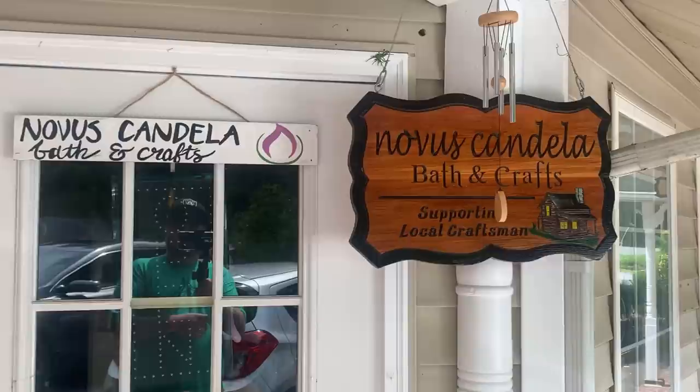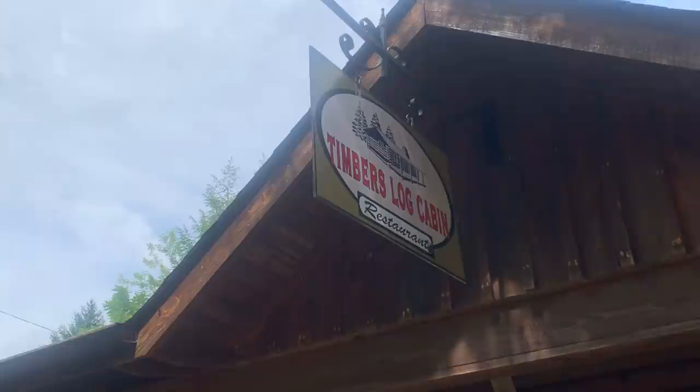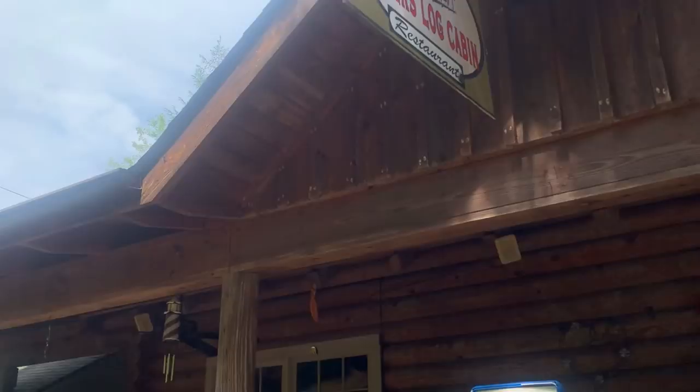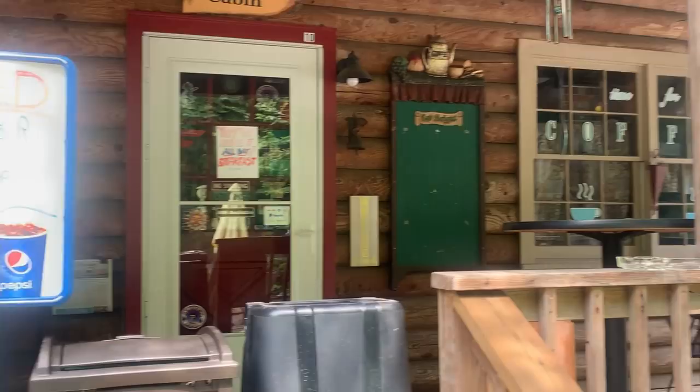So Novus Candela, Bath and Crafts. More restrooms. And more restrooms. Then you have, at the very end here, Timber's Log Cabin Restaurant. Like most places, they're having to limit their hours currently, Tuesday through Friday, 9 a.m. to 3 p.m. But it looks like a really interesting place. Yeah, and it looks like they've got some coffee.